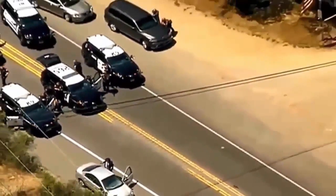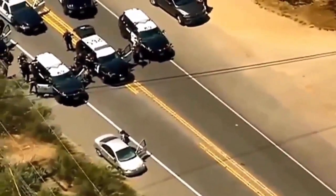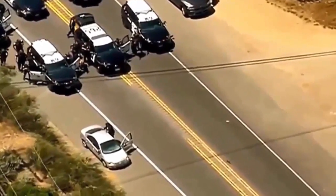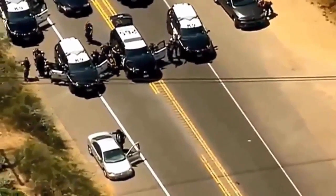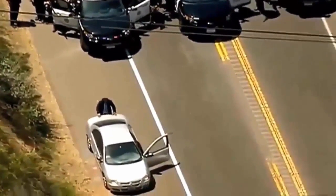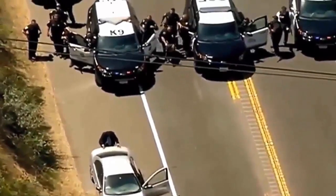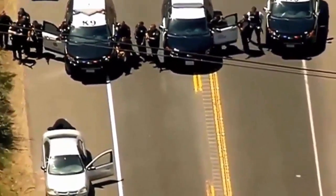And it appears that they're out of the car. It looks like they have their hands up. You never know, though. I mean, if they go to reach for something, cops have to protect themselves, and that can end in a way that we don't want to see. But it looks like this guy does have his hands up and is backing up. Hands are on the top of the trunk right there. And now he's lying down on the ground.